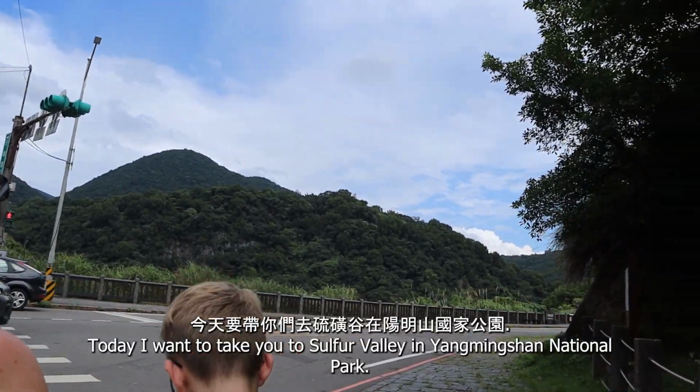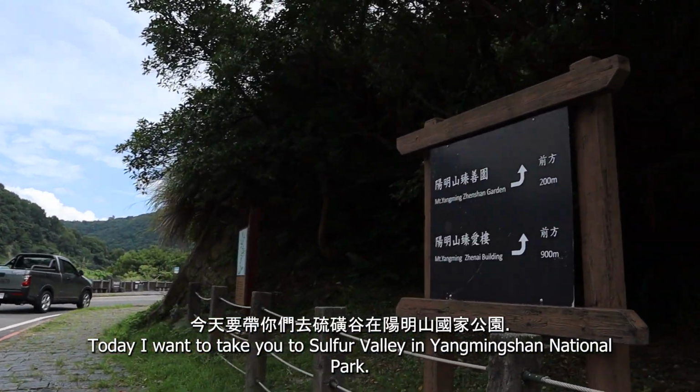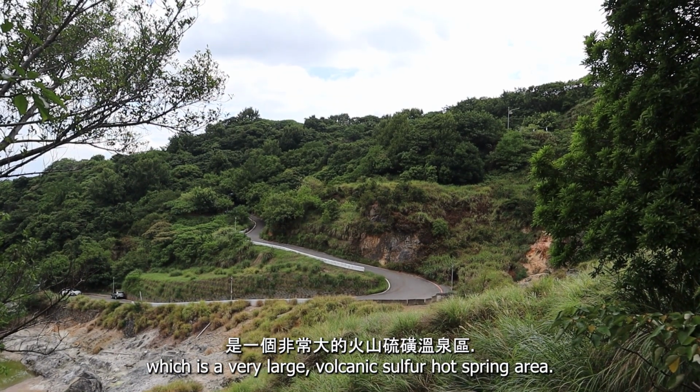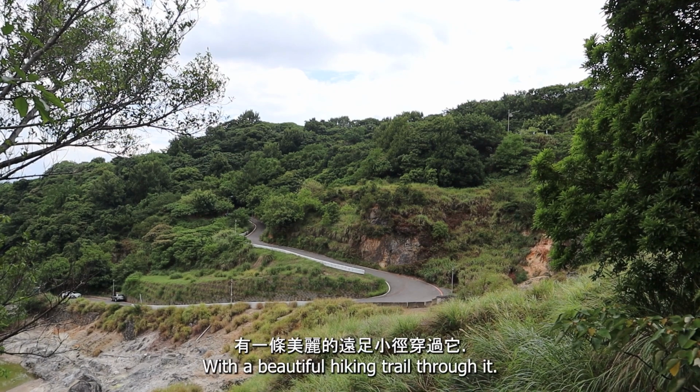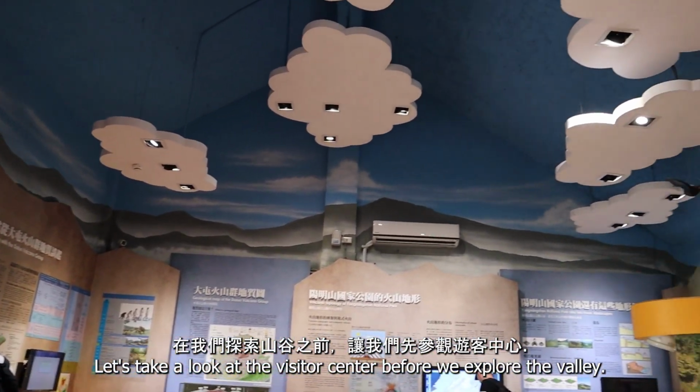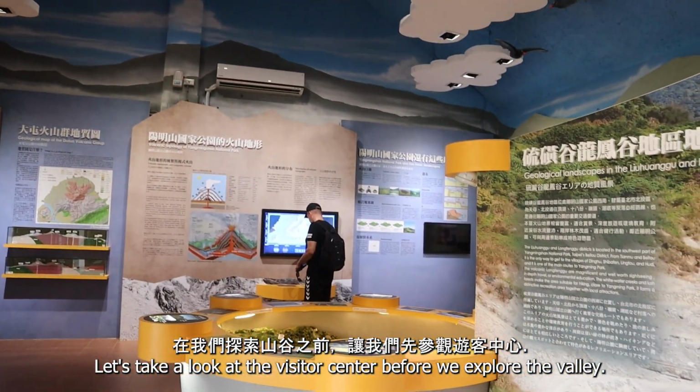Hey guys, today I want to take you to Sulfur Valley in Yangmingshan National Park, which is a very large volcanic sulfur hot spring area with a beautiful hiking trail through it. Let's take a look at the visitor center before we explore the valley.